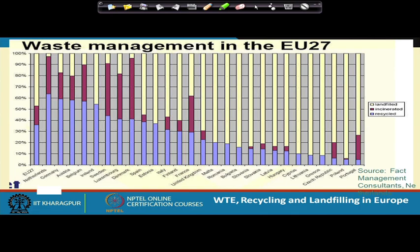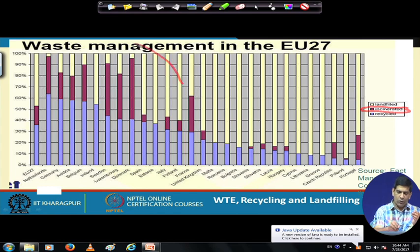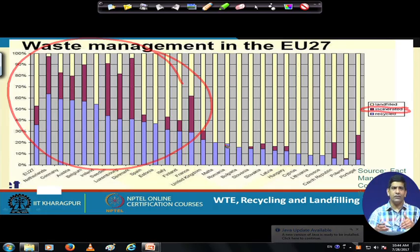The European Union is leading the pack, especially Western European countries, as you can see in this bar chart here on the left hand side. The middle one, the magenta color, is the incineration. On the left hand side, we see more and more incineration happening, and the blue one is your recycle. So more recycling is happening and more incineration is also happening.